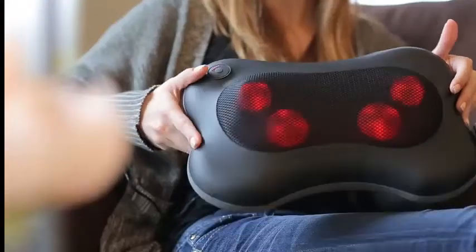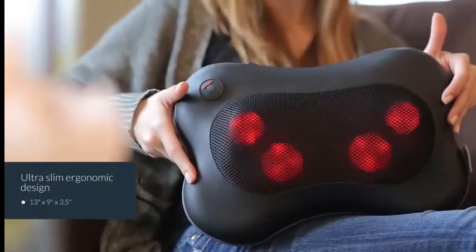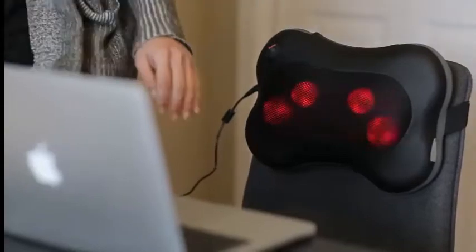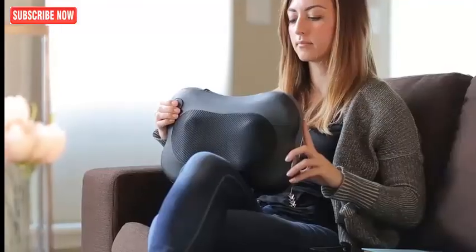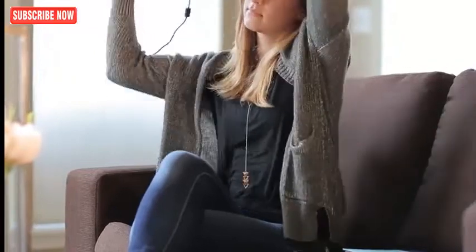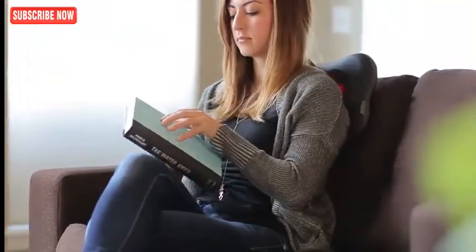The Shiatsu Massager has an ultra-slim ergonomic design which contours perfectly around lower and upper back, neck, abdomen, calf, and thigh areas. The massage motors are also very powerful to ensure a deep massage. Now sit back, relax, and let the Zillion Shiatsu Pillow Massager relieve all your aches, knots, and muscle tension.